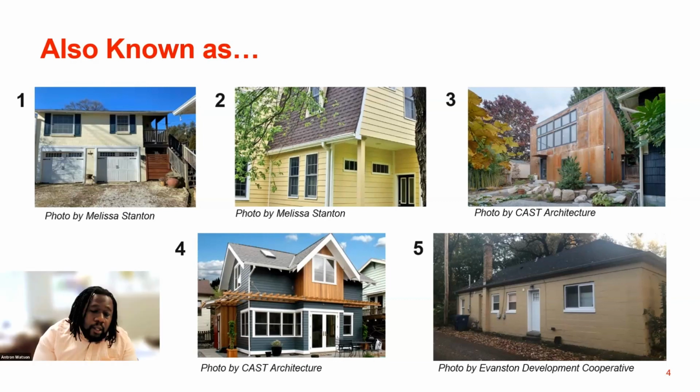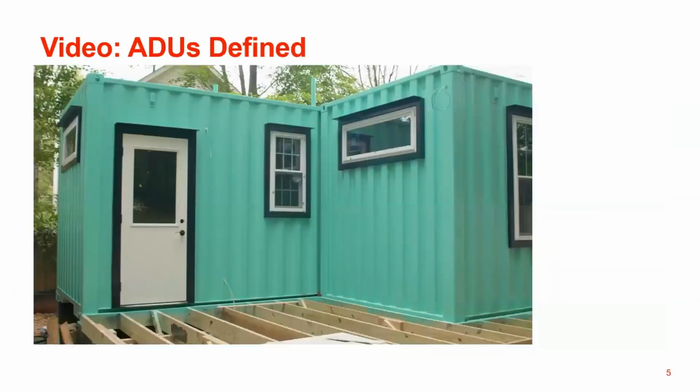In chat, if you'd like, please let us know which number of an ADU fits into the character of your current neighborhood. Awesome. Two, all right, I see two. One, perfect. So it all depends on your neighborhood and the space you have. That really comes into play, and we'll get into that a little bit more. So let's watch a short video about ADUs.